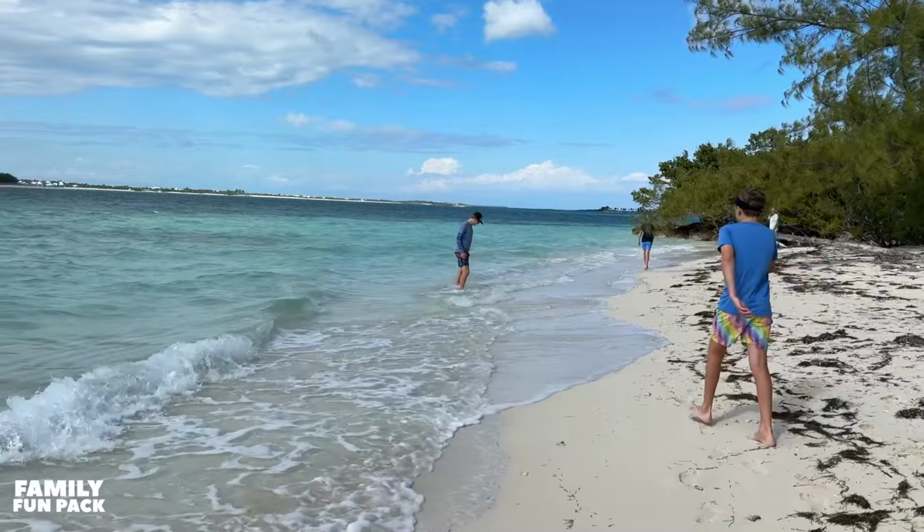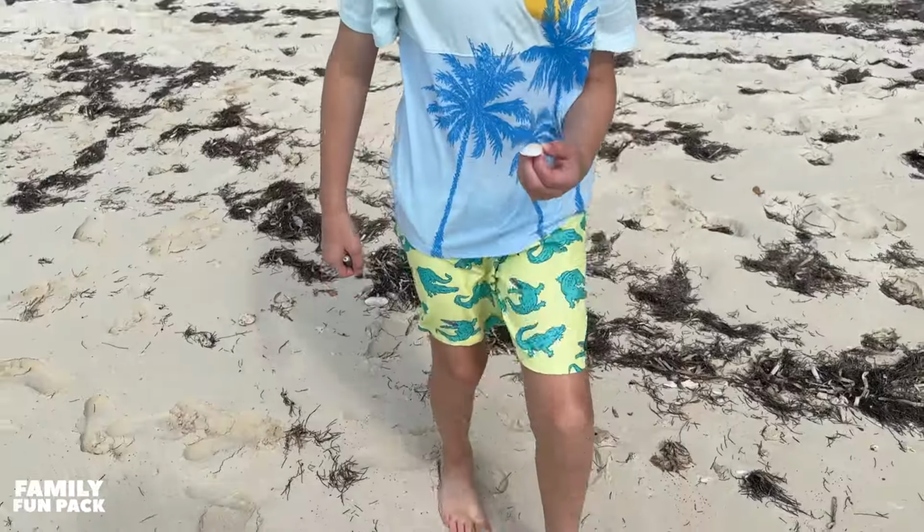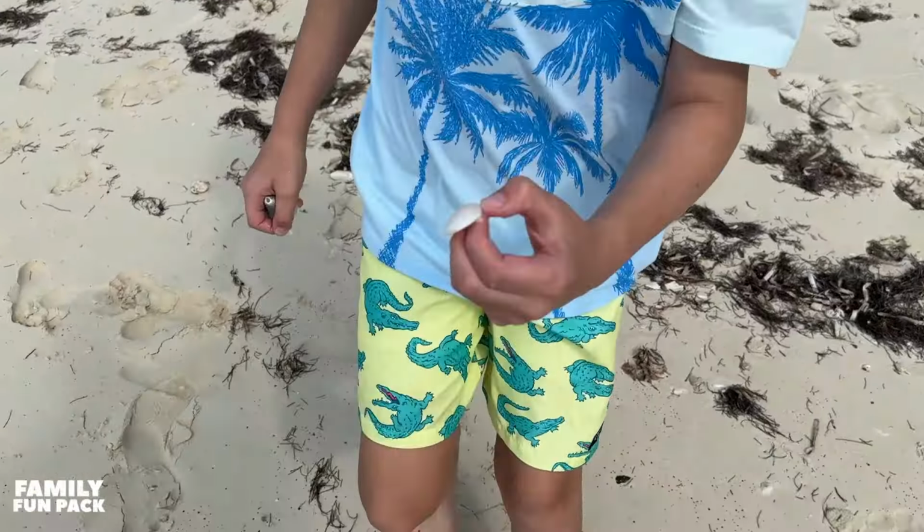Cool. Birds. Wow, Michael, that's a great find. Look at this. It's a little piece of coral. That's a beautiful thing, Michael.